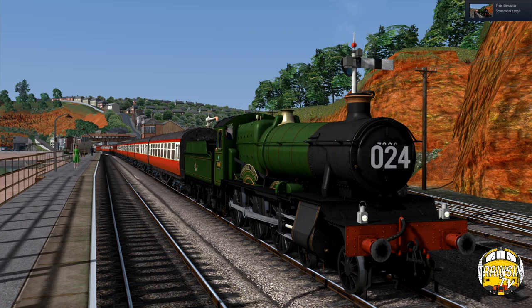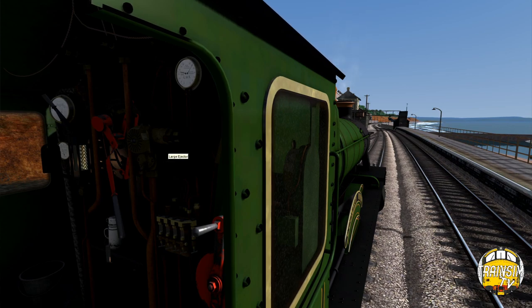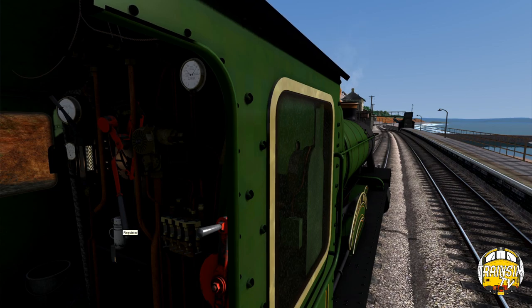We'll get ready to depart, wind the reverser to full forward gear, which I have. Again, there's no ejector sound, even though the ejector's fully on. It's not making a sound, so if I stop the ejector and put it back on, maybe the sound will play. Yeah, it does. But obviously something not quite right there. Again, I'll turn the loco sounds up again, because nobody wants to listen to me rabbiting.